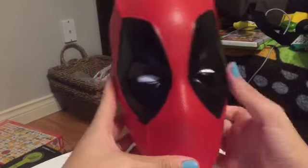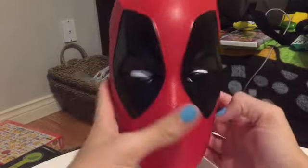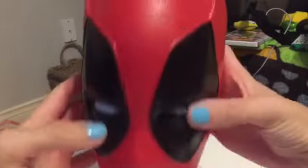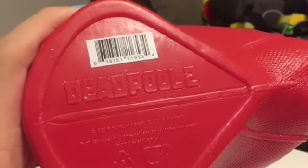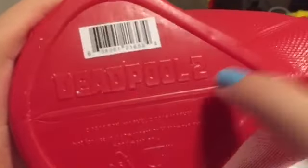But anyways guys, look at this guy. Isn't he so cool? Guess where he's from? From Deadpool 1, coming out to a theater near you, coming out to get you. No, it's just from Deadpool 2 actually, as you can see. Deadpool 2.